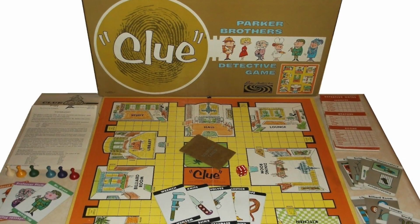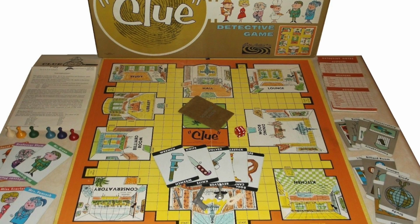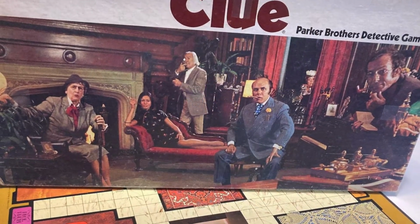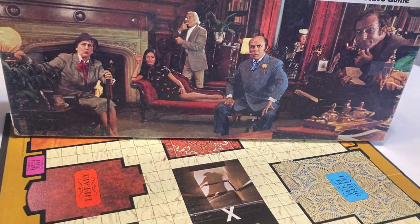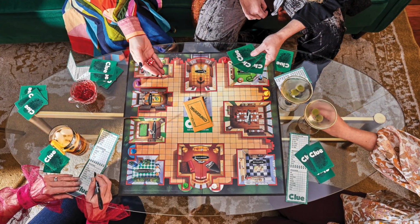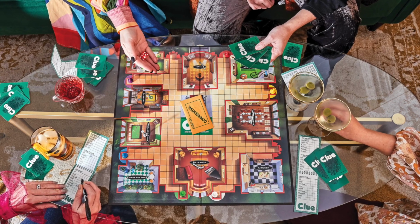Perhaps one of the most iconic games of the 1960s was the classic game of Clue. Originally released in 1949, it wasn't until the 1960s that Clue truly became a household name. With its mysterious murder theme and elaborate mansion setting, Clue quickly became a fan favorite, and it's easy to see why. Players take on the roles of various characters, each with their own motives for committing murder, and then they use their deductive reasoning skills to determine who committed the crime, with what weapon, and in which room.